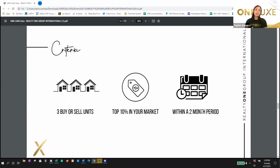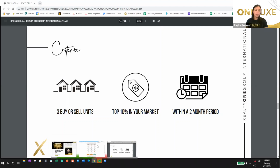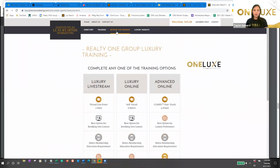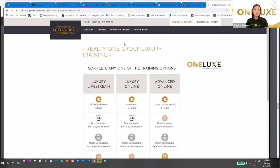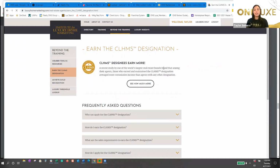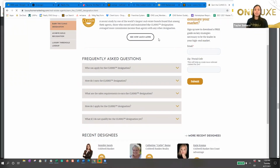So you submit the application online. You go to the same website, be on the training, earn the CLHMS designation, and there's step-by-step how to submit your application. You download some form and you fill it out, submit it. It takes them about 5 days to let you know if you qualify. It doesn't cost you to submit your application.